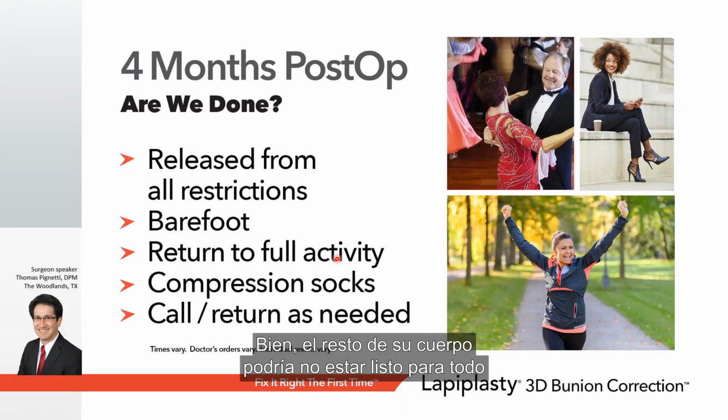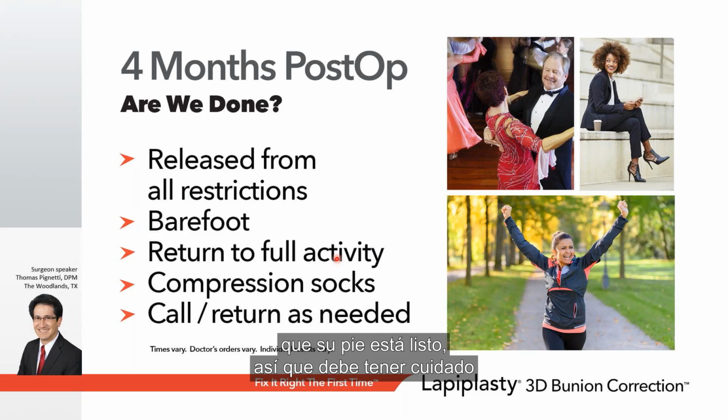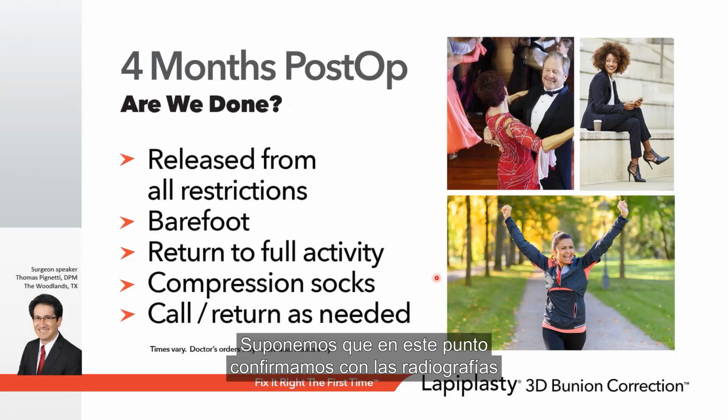The rest of your body might not be ready to do everything that you want to do, even though we may be telling you that your foot is ready, so you have to be careful and use common sense. At this point, we're okay with you pretty much being unrestricted and walking barefoot. We're assuming at this point, we're confirming via x-rays that the fusion site, that the bone is completely healed, okay?